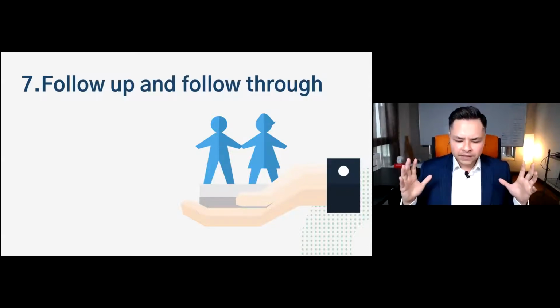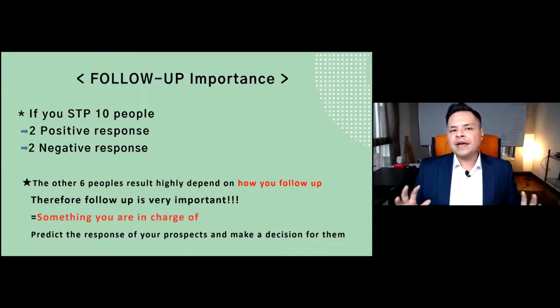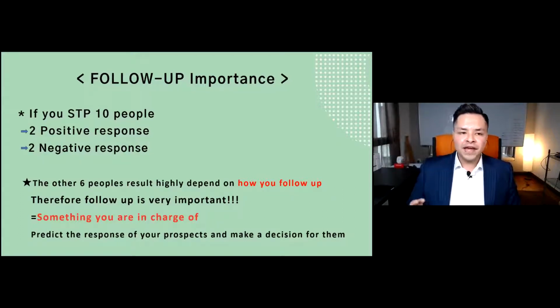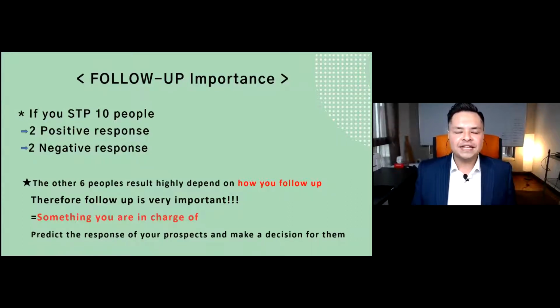So now, today we're going to talk about follow-up and follow-through, okay? Now, let's pretend that follow-up basically means that you go to the customer and you've shown the plan. You've explained to the customer about the product, about the company and the business, et cetera, okay? You've explained all these things, and what happens is that you're going to get responses from the customer, right? Some people are going to be positive, some people are going to be negative.